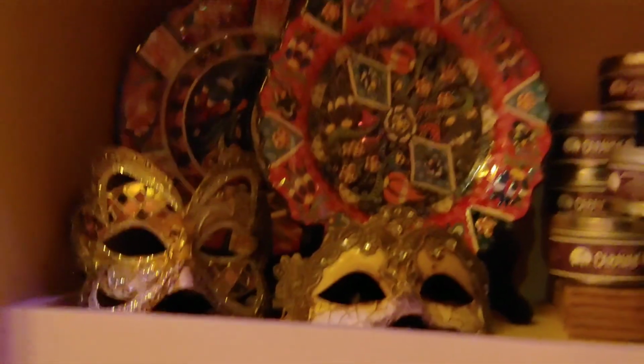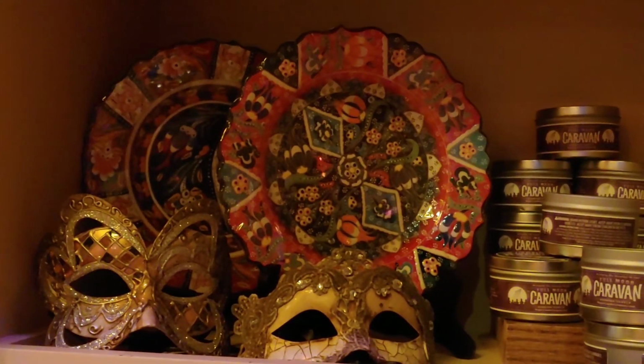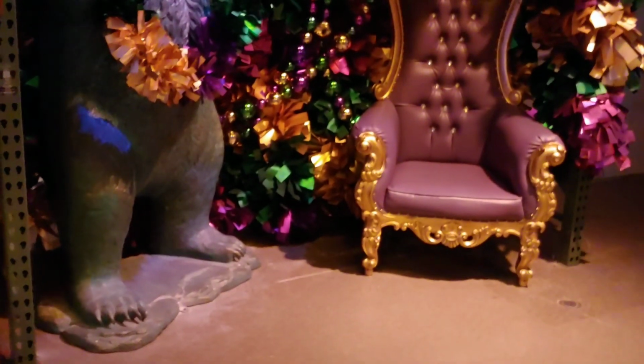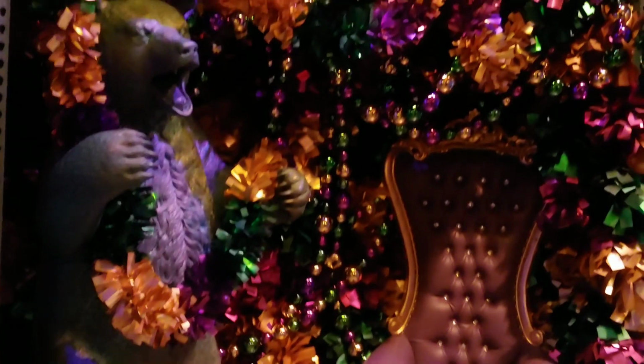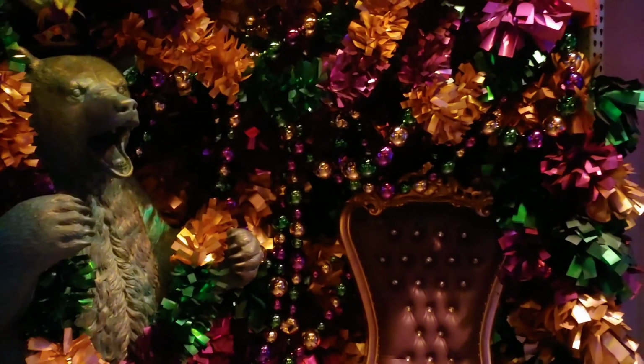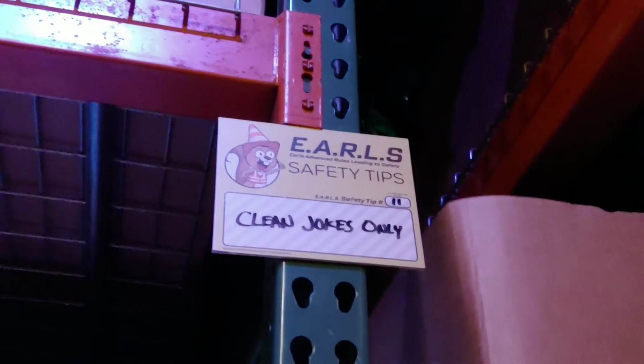Plates, masks, and of course, photo ops. I love the bear with the chair. This gives me very Addams Family vibes, Munsters. I don't know, I'm liking it though, because all the beads and the garland everywhere, so pretty. Garland. Oh, more Earl's tips. Plain jokes only. Okay.